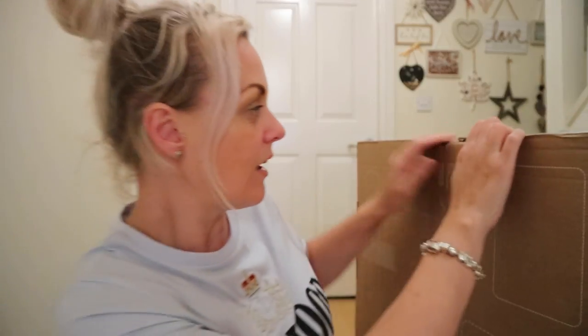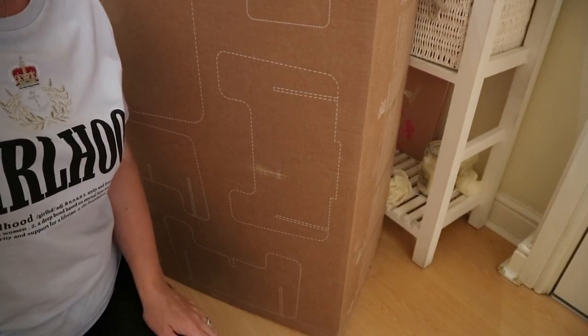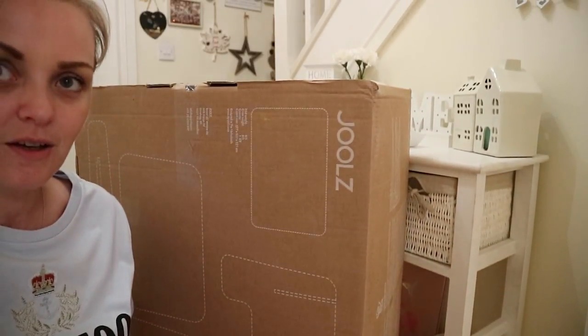I have had this gifted and I'm super excited to unbox it and see how it goes up and what it's like when it's finished. I haven't opened it yet. It's all completely sealed. It's an absolutely massive box. Look how big it is. It's huge. So we are going to crack on with this and get it open. I've got the scissors here ready.